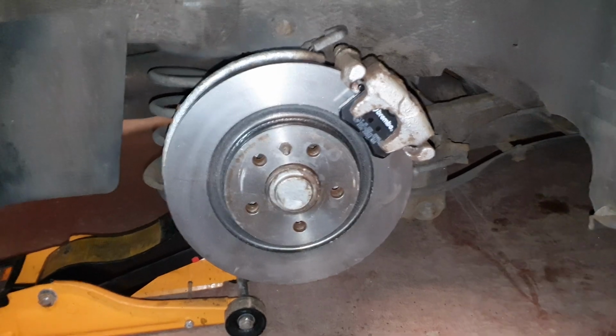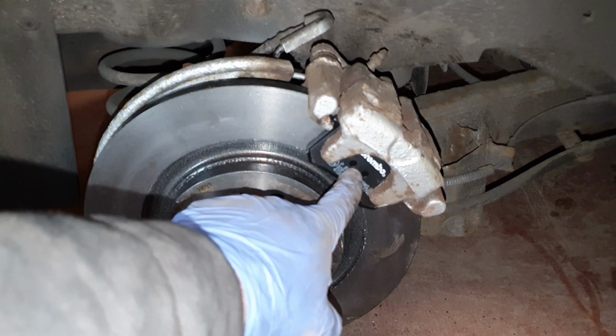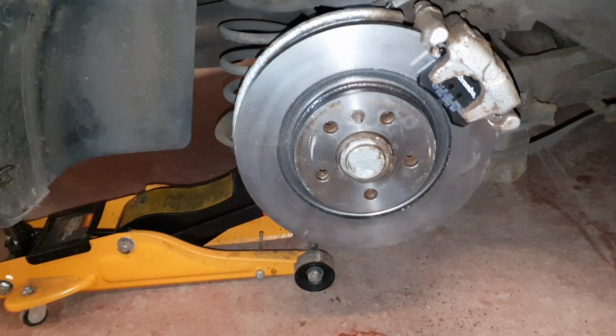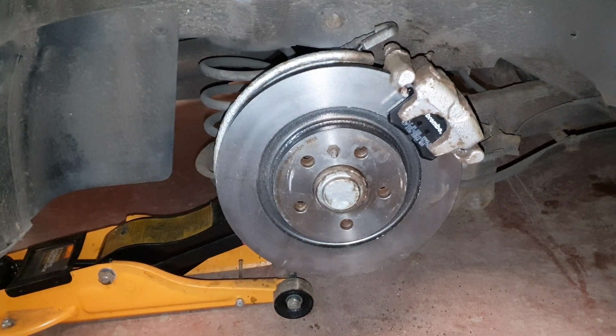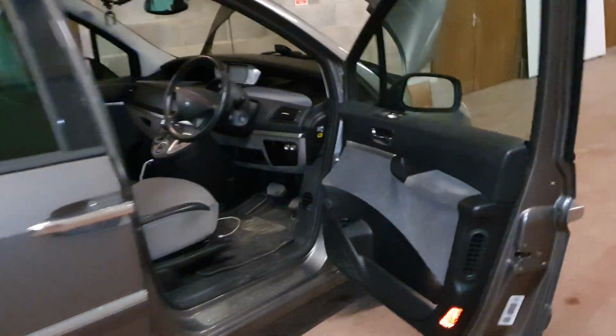That's the driver's side done. A lot easier, took me about 25 minutes to do that side. New Brembo pads, Brembo discs. Let's get this car built back up, get the pedal pumped, and then we can get it back on the road, no grinding. That's the car back down on all 4 wheels. What a drama that was.